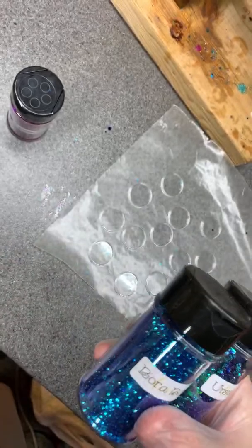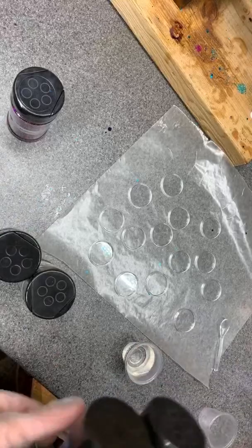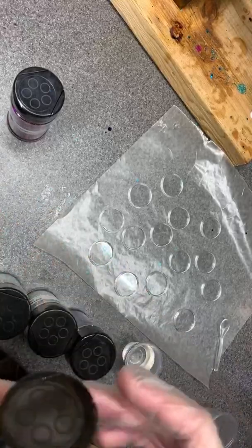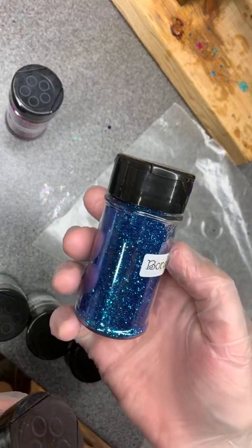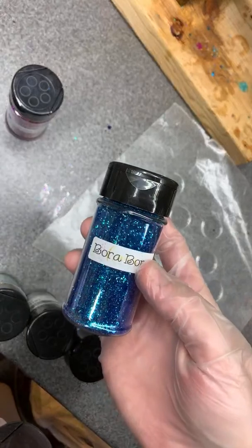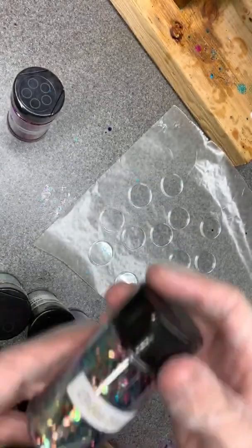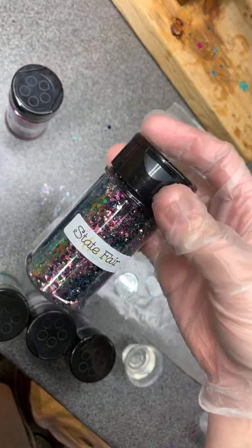So last month's subscription box had, she often does a theme. Not always, but kind of. These all have a green of some sort. This Bora Bora is like a navy to aqua shift. I wish that this did it justice, but it doesn't. State Fair is blue, green and pink.